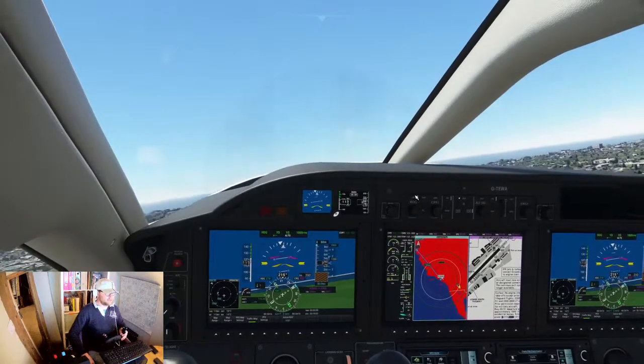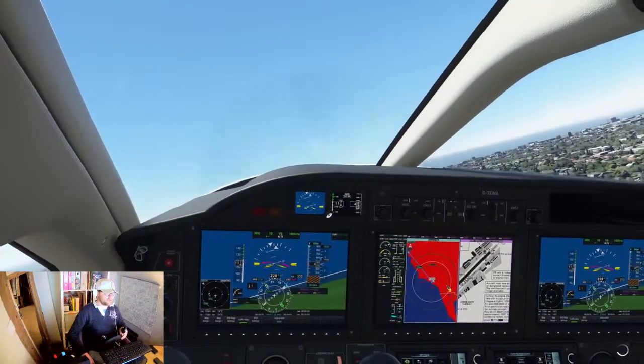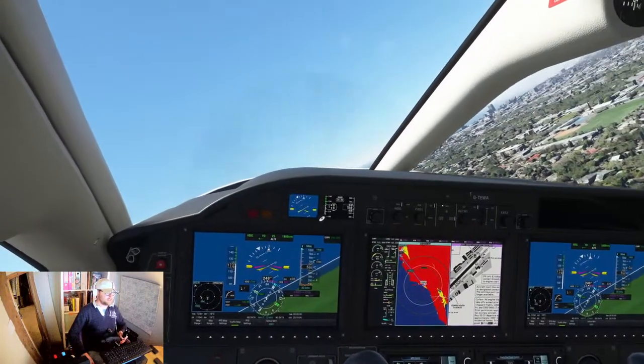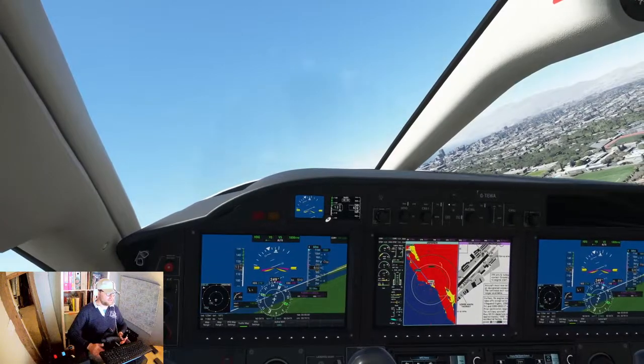And we'll now turn to that heading of 270 degrees. You can contact SoCal approach 119.6. And I'm climbing up today to 5,000 feet.